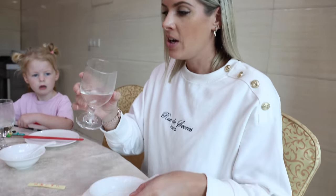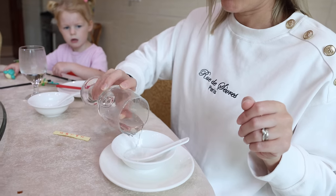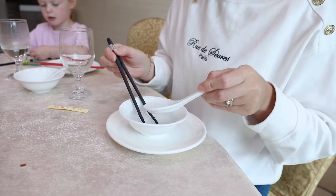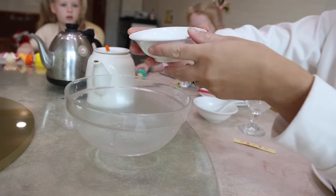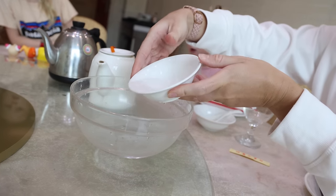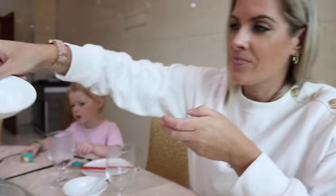We've just been shown that in Guangdong province it is a tradition that you wash your own tableware. So I've got boiling water in here. I didn't know if I was meant to drink it, but no, you wash. So you rinse around the glass, and then we're going to put it in the bowl. Wash the chopsticks with this boiling water. Then pour it into the bowl, trying to get the edges to make sure that it's all clean. And there we go. Wow, you learn something new every day.